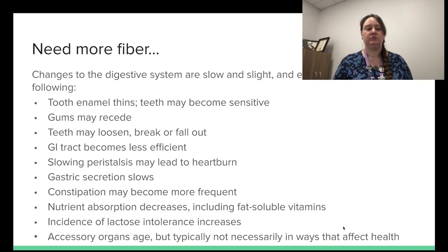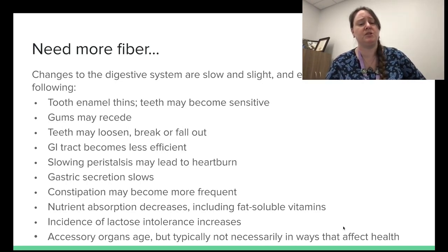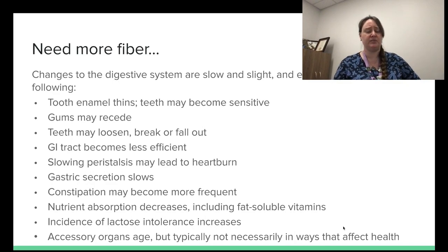And then you flush. So, changes to the digestive system are slow and slight, and eventually include the following. Tooth enamel thins, teeth become sensitive. Mine definitely came through that. Gums may recede, teeth may loosen, break, or fall out. The GI tract becomes less efficient. Gastric secretion slows, constipation may become more frequent, nutrient absorption decreases, including fat-soluble vitamins. Incidence of lactose intolerance increases. Accessory organs age, but typically not in ways that affect health.